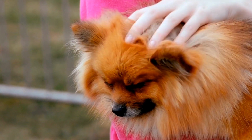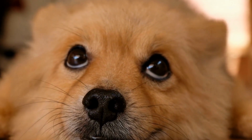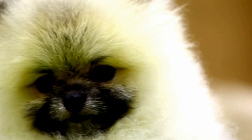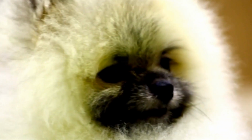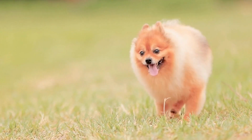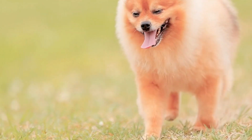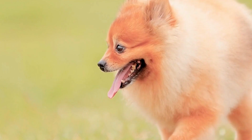needs. Pomeranians are a small toy breed, weighing between 3 to 7 pounds. As tiny as they may be, they have a big personality and require adequate nutrition to support their growth and energy levels. Their small size also means that their stomachs can only hold a limited amount of food, making it essential to provide them with a diet that is nutrient-dense and easily digestible.